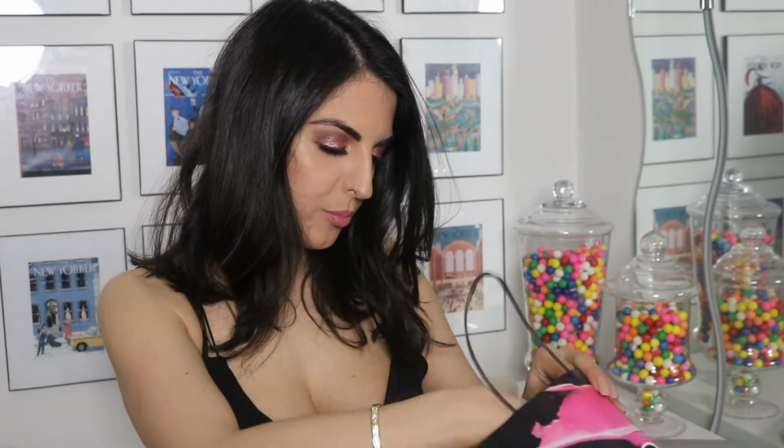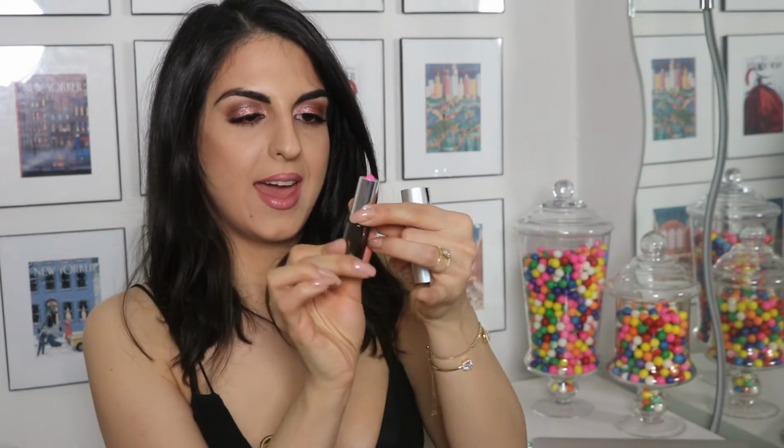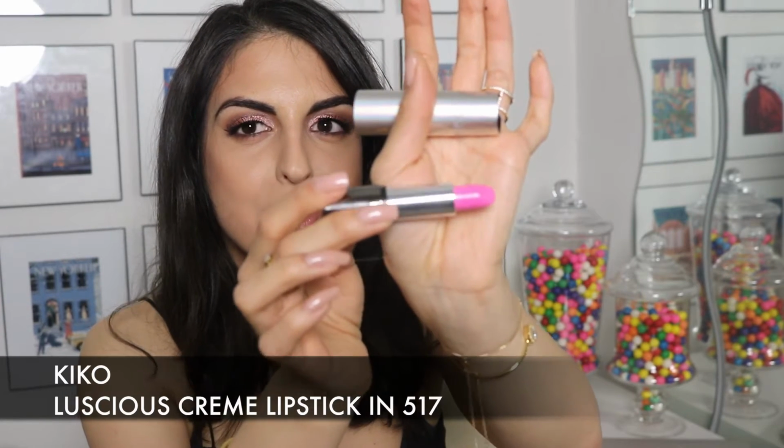So the last 3 products that I got from KIKO are all lipsticks. I believe I got these 3 for only $15, which is amazing. I really love the packaging. I think it's super sleek and sexy, and you push it down like this, and I don't want to break my nail. You push it down and you open it, and this one is this gorgeous hot pink color that reminds me a lot of the MAC Candy Yum Yum. I feel like this is an exact dupe.